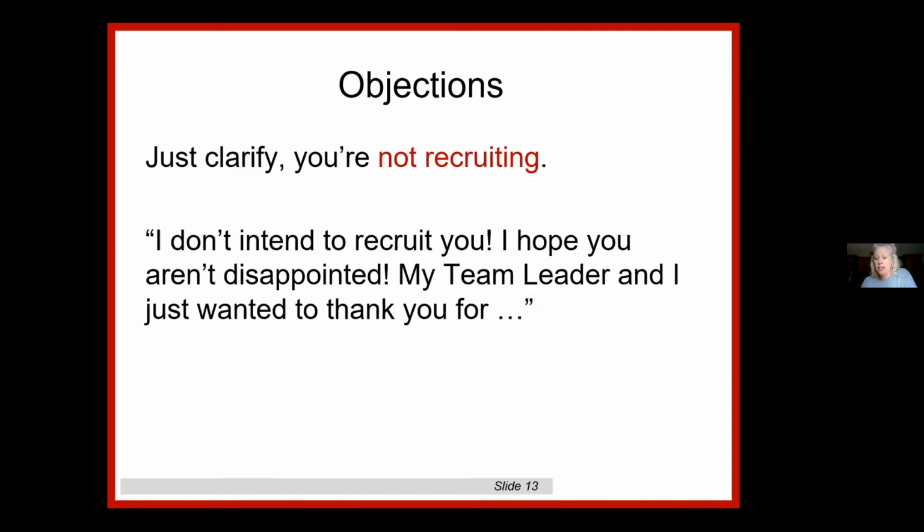So again, here's the thing. I think I even said this. This is not about recruiting them. Please don't let it ever be about recruiting them. And if someone's like, "Oh no, I don't want to be recruited by you," I'm sorry, I actually didn't intend to recruit you. I hope you're not disappointed, but I wasn't planning on recruiting you. I just think you're awesome, and I think I want to work with you down the road. And listen, we have this amazing office and I work with great people, and we thank other really great agents for the job that they're doing. That's it.